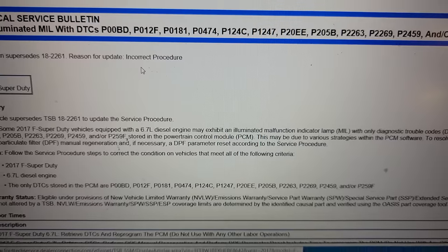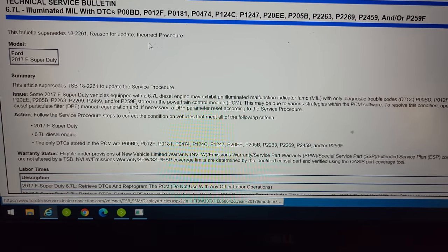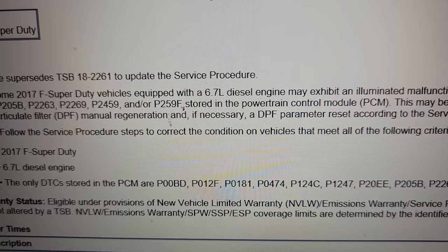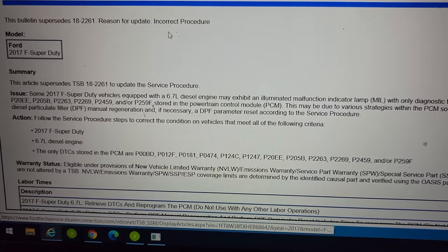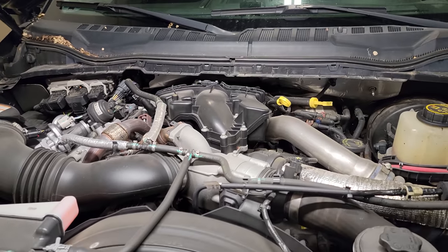There is a technical service bulletin specifically for this DTC and other DTCs for a difference in software programming strategies, and they want us to reprogram the PCM. We have updated the PCM to the latest calibration and did a DPF parameter reset per this TSB. We took this for a road test and tried to verify the repair, and the check engine light came back on.